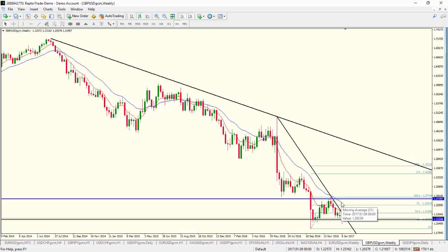So targets would be this declining 21 moving average. The next target would be our defining point up here by the significant level, which is the 127.28 level. And then finally, if we do get and move above the peak of this double bottom, which is up at the 127.37 level, then it will be a confirmed double bottom and we can watch for moves higher, but we're going to have a long way to go.